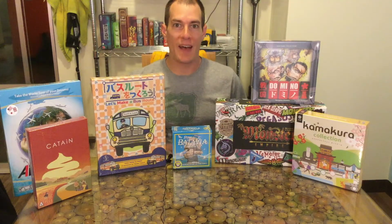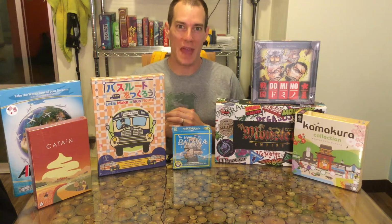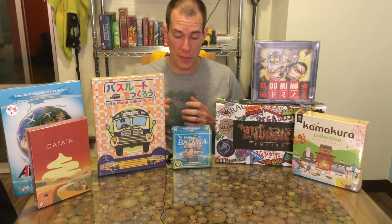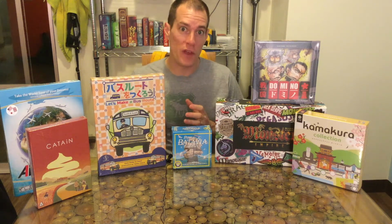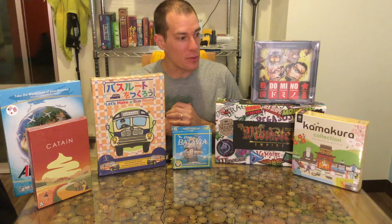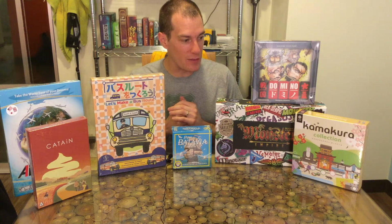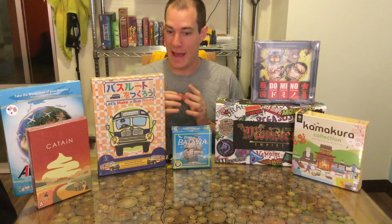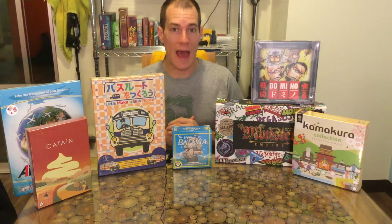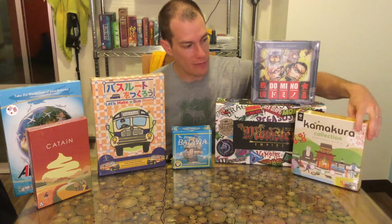All right, so as promised, we're going to take a look at all the games I picked up at Game Market in 3 sets. So we're going to start with the heavy games first that I was able to get at the convention. These are probably the games I'm most excited to play. I've already gotten to play 2 of them and just can't wait to get to the other 5. So we're going to start by looking at these first 7 games. So let's start over here on the left.